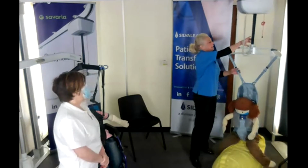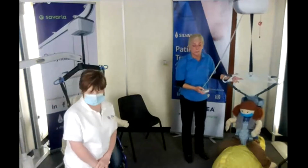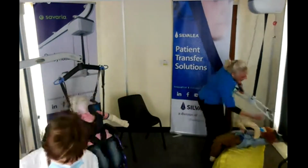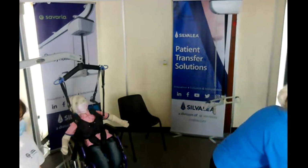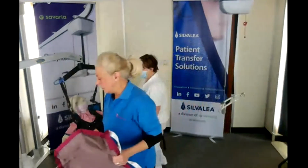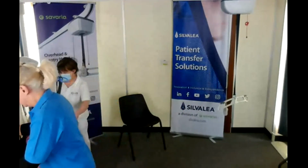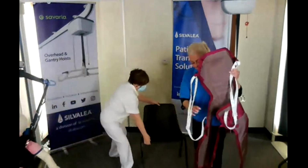Let me just take this one down, because we've got a couple of slings now to show you. Popular slings for challenging situations, used often, as you know, in schools for children. I'm just going to move this out the way and bring in the easy access. We are, as I said earlier, moving into a bigger studio, and we will have lots more room. It won't look so clumsy. So apologies for that.